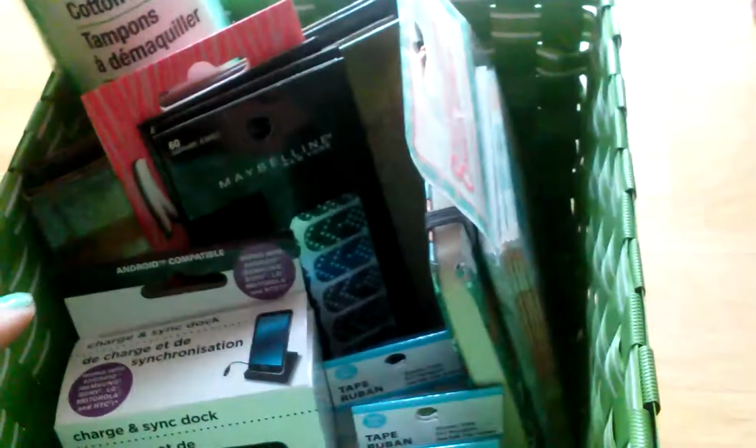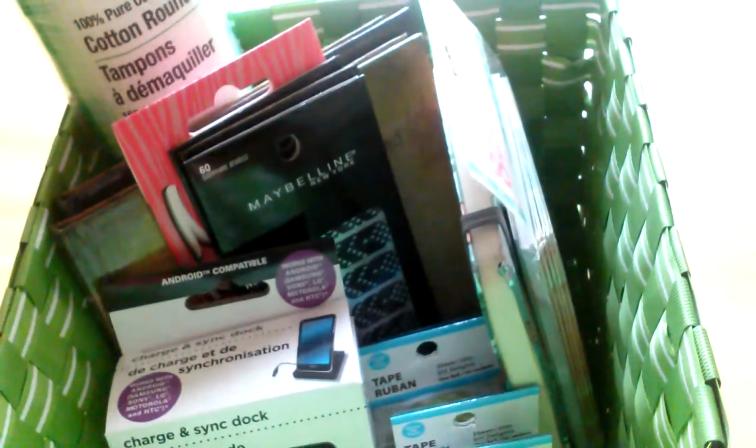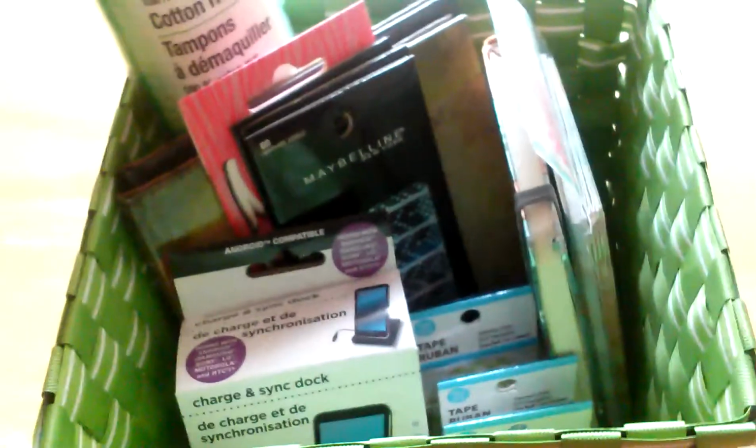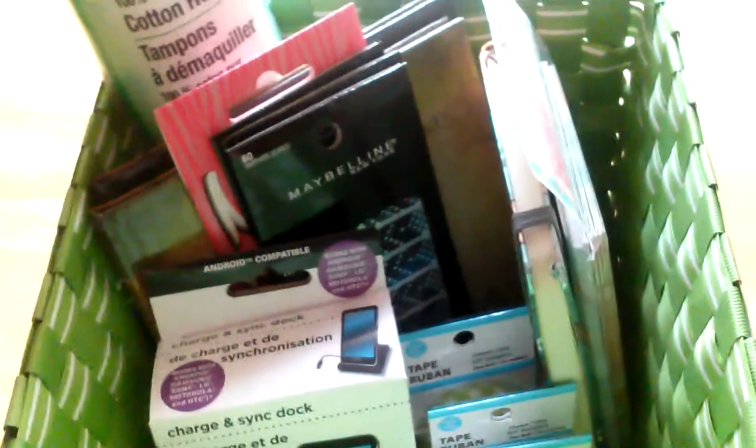Alright, so now on to the Dollar Tree goodies. I watched a bunch of videos last night and I got online and looked at some of the new things that were supposed to be coming in. My Dollar Tree stocks today and tomorrow, so I went in today and I picked up some of the better things that I knew my family would use.